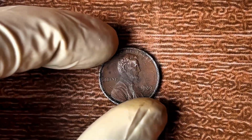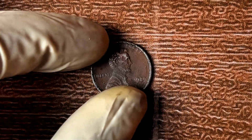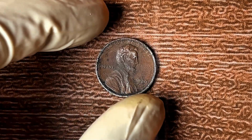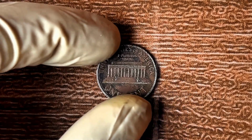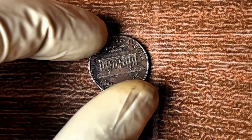Though that would have been pretty cool, right? So, what makes the 1989 no-mint mark penny worth nearly $1 million? It all comes down to rarity and demand. Serious coin collectors will pay top dollar for rare coins, especially ones in exceptional condition. And the rarer the coin, the higher the price.